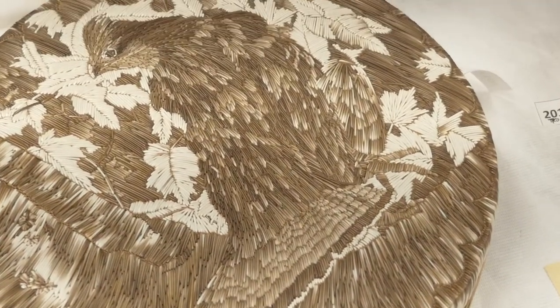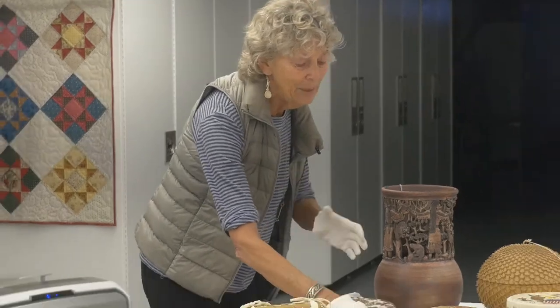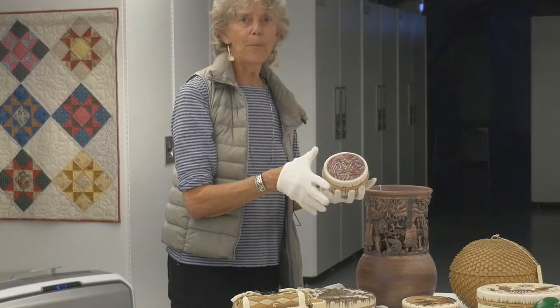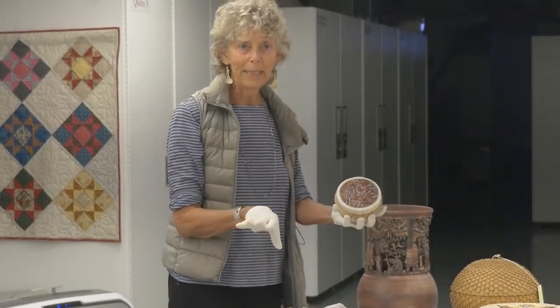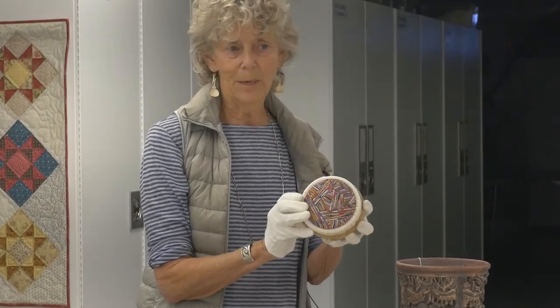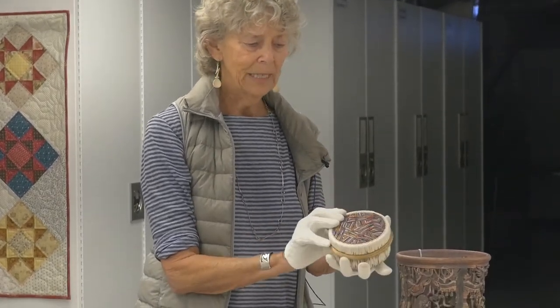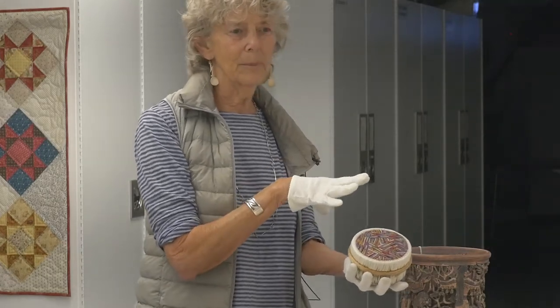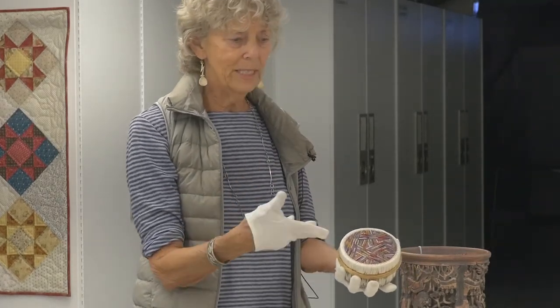And then, you know, we try to get examples of pieces where an artist is maybe pushing the art form a little bit. And this is not at all a traditional design, but by Richard Keller. This shows he's experimenting. And so none of these traditions are completely static. They're always evolving.